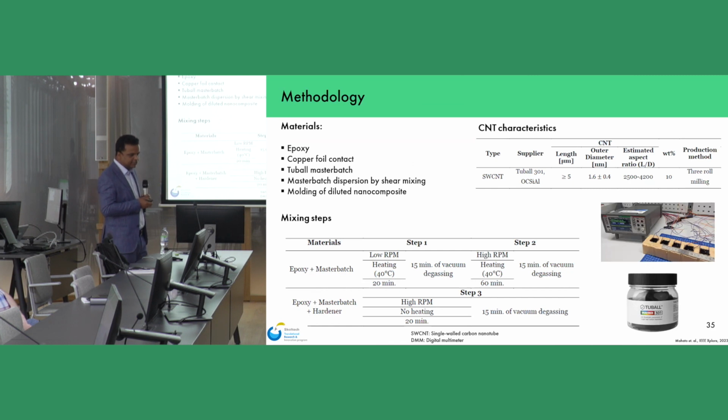So, methodology, starting with the base material, which was epoxy here, the Tubule master base, same as that I used in previous research. This nanocomposite was prepared by shear mixing of the master base with the epoxy, and then molding the diluted nanocomposites in silicone molds. The characteristics of the master base are here. Again, this mixing is more or less the same process, starting with low RPM mixing, some degassing, followed by high RPM mixing, and adding hardener, followed by again low speed mixing, and a final step of degassing before it is ready to be introduced in the composite laminate.